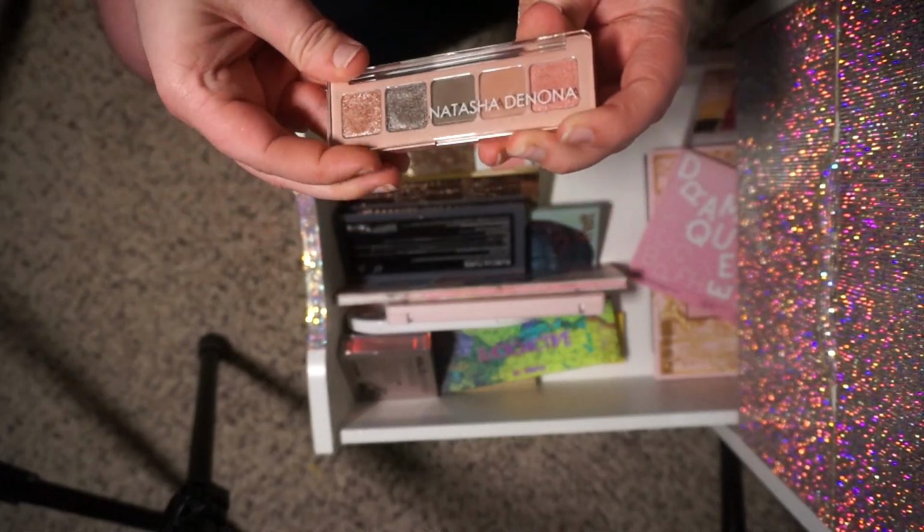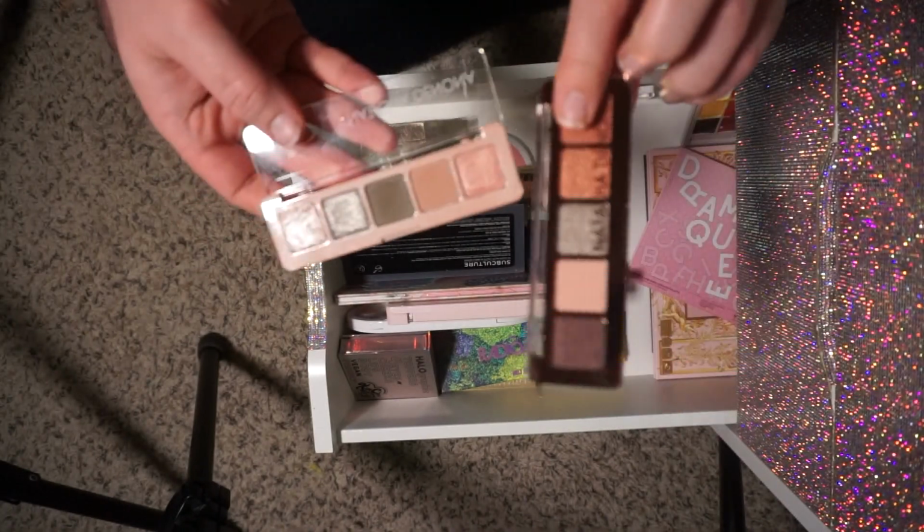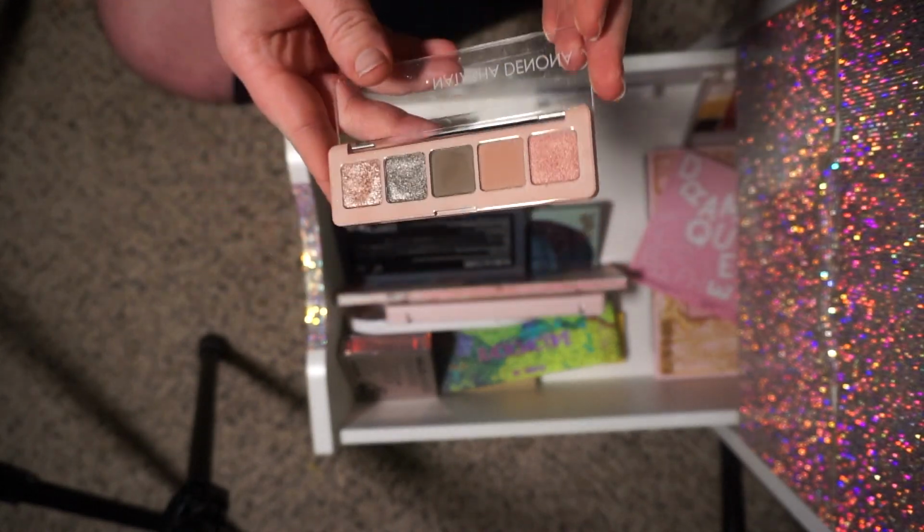If we could do a 15 pan palette of either of these, Natasha, that would be a good call. So thank you for listening. This is stunning. This is gorgeous.